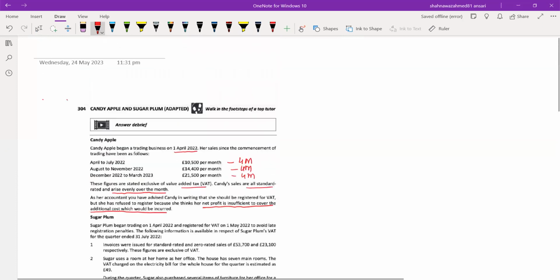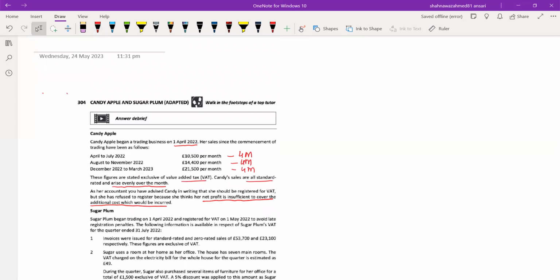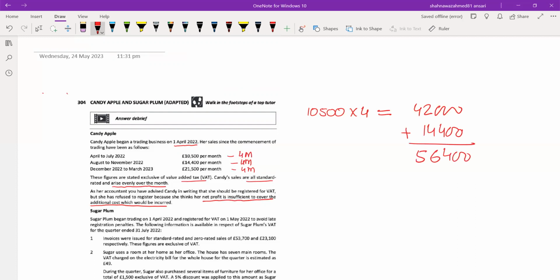Now we have to accumulate this. 10,500. First of all, 10,500 multiply by 4. So accordingly, it's 42,000 till July. Then we need to add 14,400. So it's 56,400. So at the end of August, no satisfaction of the threshold.